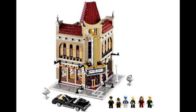All right, moving along, we go to the Palace Cinema. Now, in terms of the exterior, it looks really nice. I love the Palace sign. I definitely love the movie posters. Second floor, a little bit more simple, but still definitely gets the job done. And then the roof looks really nice with those 1x2 or 1x1 cylinder pieces.